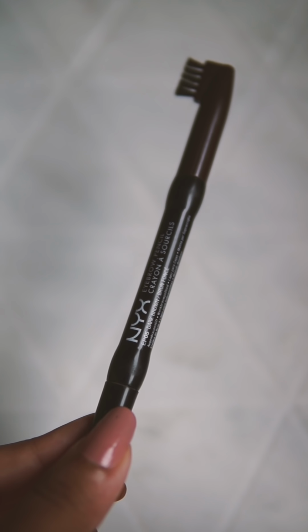So today I just finished off the NYX eyebrow pencil in the shade dark brown. I think I bought it early this year when I didn't really have any eyebrow product at home, and I'm pretty into filling my brows, so I just went online and this was one of the first things that I saw. It was kind of affordable and looked easy, so I picked it up. I really like this product. I enjoyed using it and I have no complaints whatsoever.